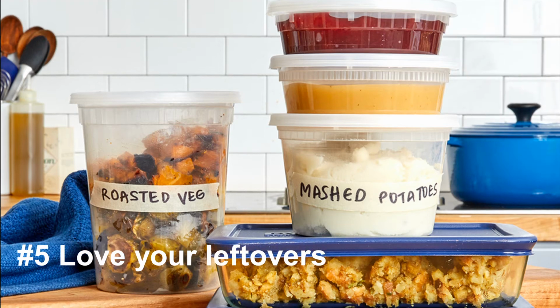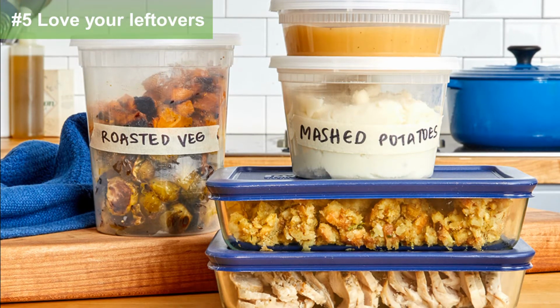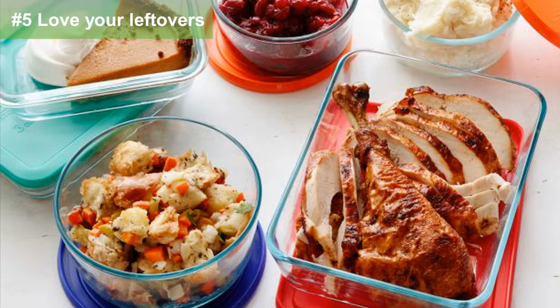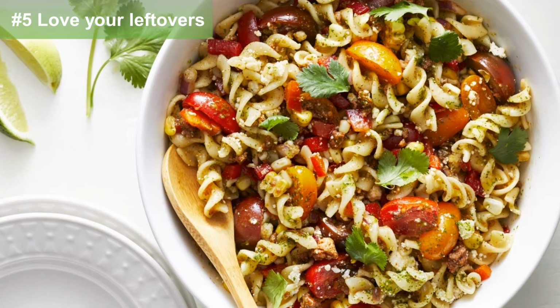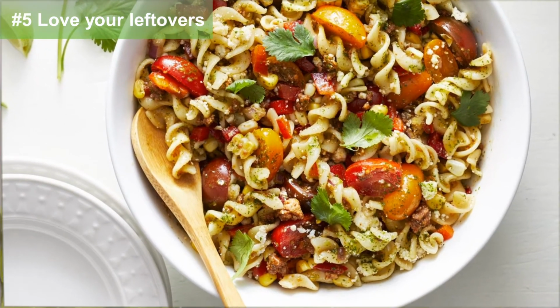Number 5. Love your leftovers. Last night's dinner can seem boring, making you feel like you've been there, done that already. But what is so great about your leftovers is that they can make quick, easy, and delicious meals. By adding a simple staple ingredient like rice or pasta to your leftovers, you can create an entirely new meal that excites your taste buds.